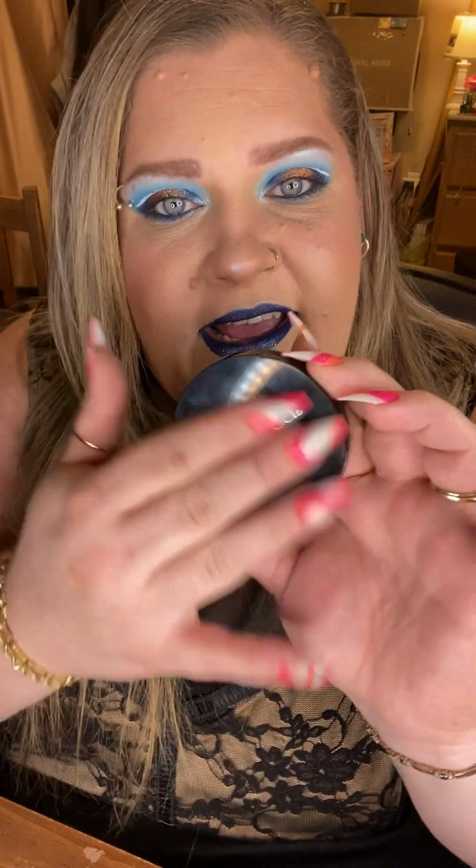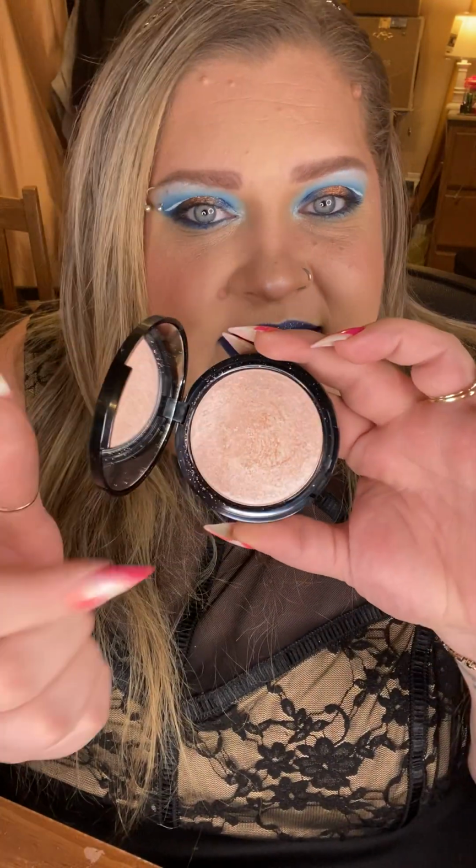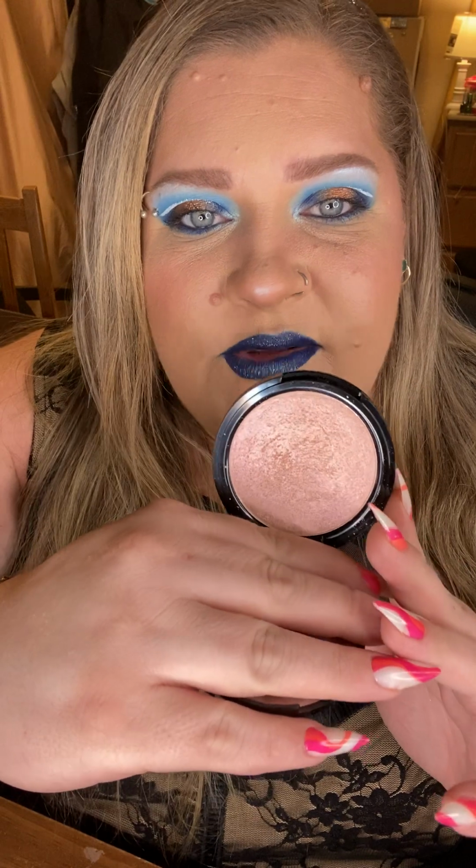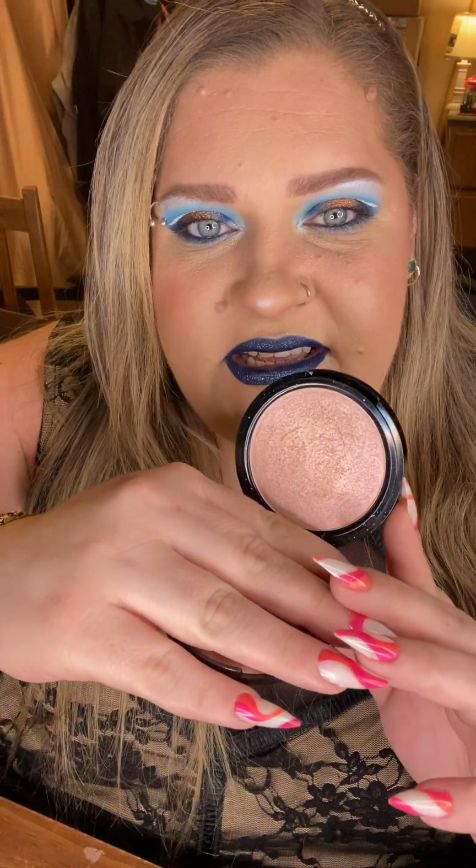So that's what the packaging looks like. And then you open it up, and of course it has a really nice mirror. And then this is the color of the highlighter. It is the most beautifully duochromatic highlighter. It looks gold in my camera, but it shifts to this really beautiful blushy pink color. It is a stunning highlighter.